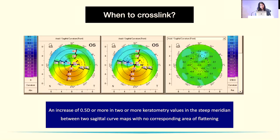When one should cross-link is in a progressive cone. So if there is an increase of 0.5 diopters or more in 2 or more keratometry values in the steep meridian between two curvature maps that you are seeing in consecutive visits, but there is no corresponding area of flattening, that means the cone is progressing. And another criterion which is commonly followed is you look at the maximum keratometry value, and if it is increased by more than 0.5 diopters over 6 months, then you can go ahead for a cross-linking.